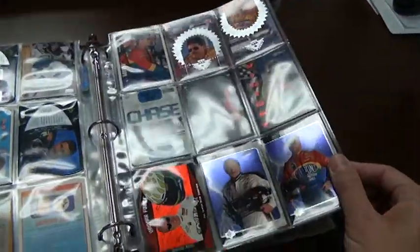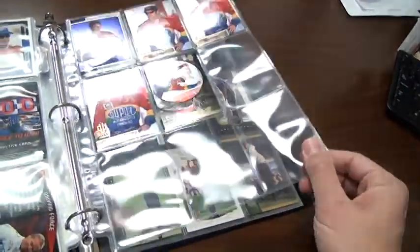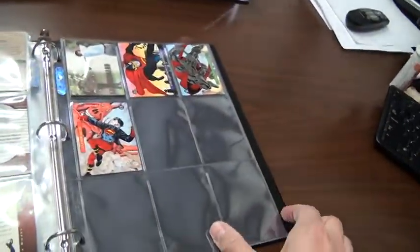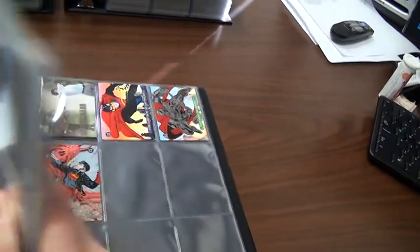Then I have some racing cards as well. And I have some Tiger Woods cards, some golf cards behind that. And then even some comic book cards. So if you're interested in those, I'm definitely willing to trade those cards. So that's that binder.